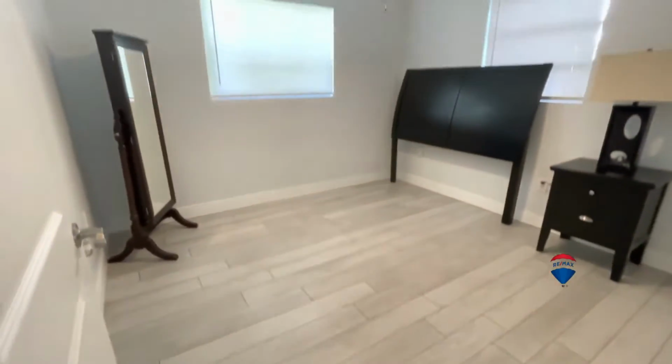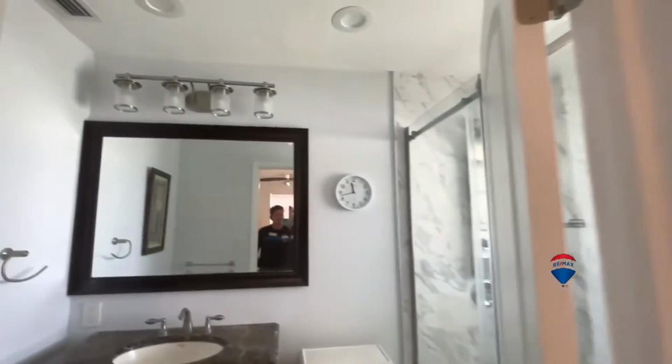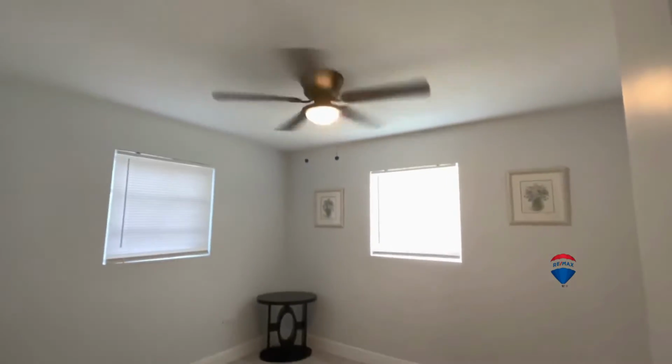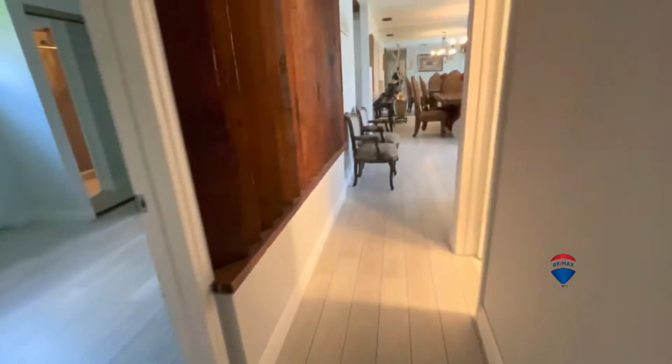This is the master suite, I believe. Yes, master suite is this one. I'm waiting for an investor client here that's going to be looking at this property, so that's why we're checking it out. He's looking at investing in it and using it for a rental.